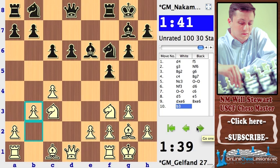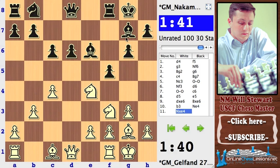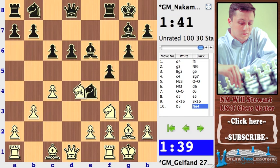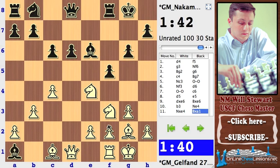b3, an interesting idea. I think maybe knight e4 here was a possible continuation by Gelfand. A couple of different ideas. It seems like you could sack the exchange. It seems like you've almost got to after b3, right? I mean, knight to e4, knight takes, let's say bishop takes here. But it seems like white is maybe going to get that back, or at least he's going to get a pawn.